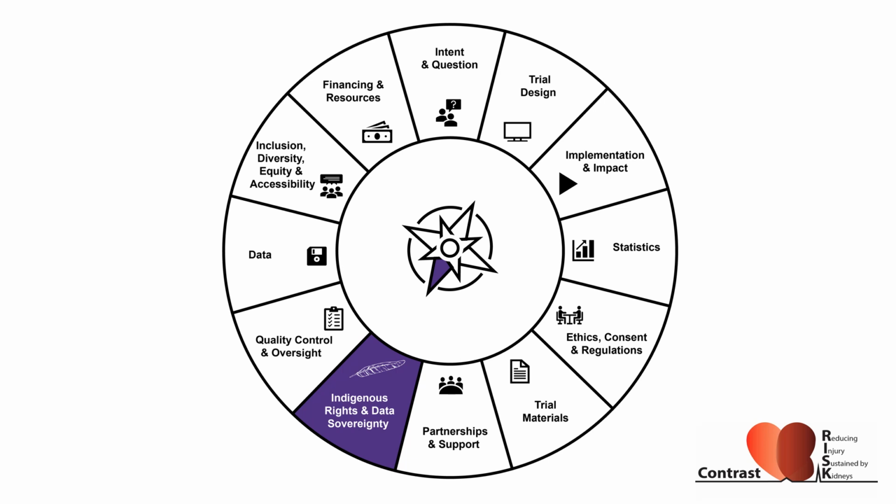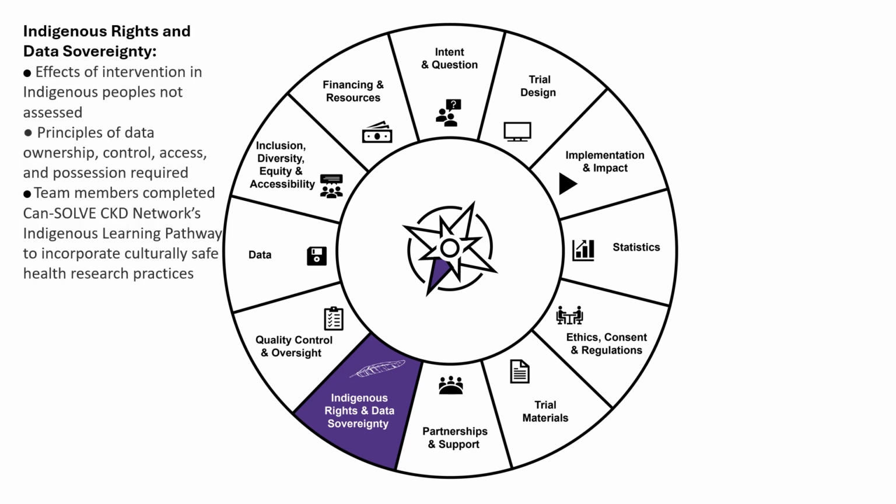Indigenous rights and data sovereignty. Our trial did not collect information on indigeneity, and the effects of the intervention on Indigenous peoples was not assessed. Principles of data ownership, control, access, and possession are required for research with Indigenous peoples in Alberta. Our team members completed CanSolve CKD Network's Indigenous Learning Pathway to incorporate culturally safe health research practices, and we are applying these learnings in our subsequent work.